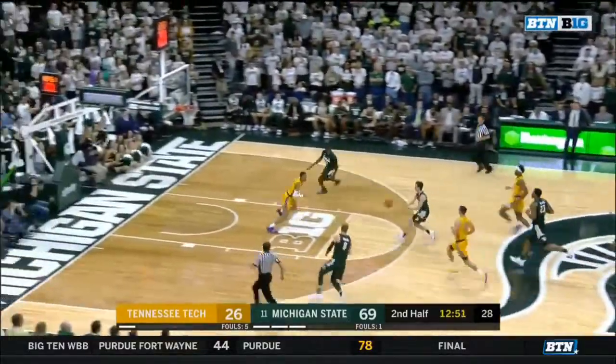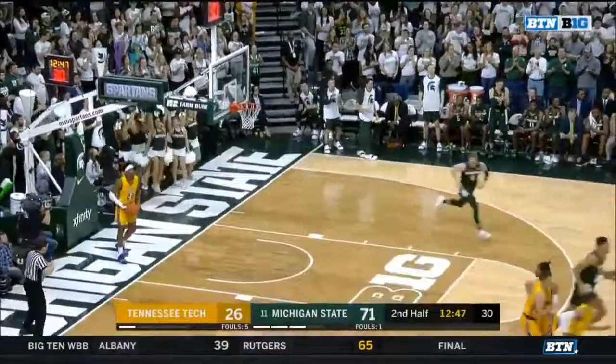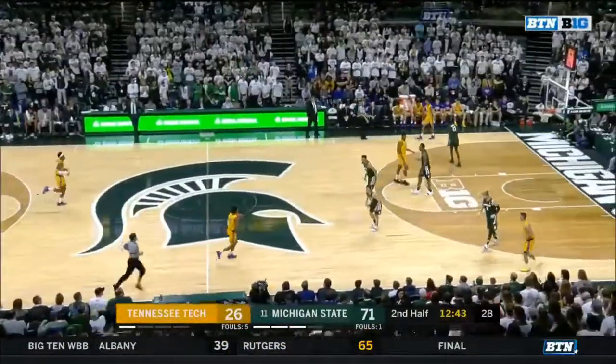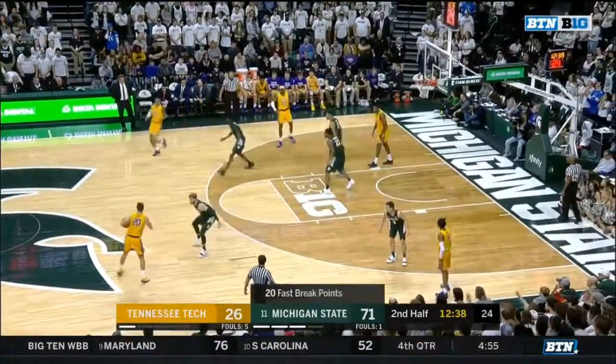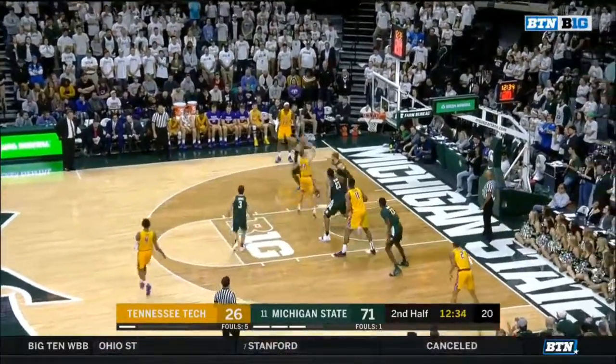Here's a 3-on-1. Lawyer to Arns. Nice finish with a finger roll. Man, I think Arns was trying to turn that one over. He didn't get contact. That might have been a highlight. Like it might have slipped out of his hand a little bit going up when he was trying to flush it. You're right. 20 fast break points for the Spartans.